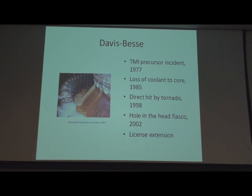Another incident at Davis-Besse in June of 1998 was a direct hit by a tornado. And I'll talk more about that in the next slide. The 2002 hole in the head, and that's what this image is from. The company, for sure, and the Nuclear Regulatory Commission regional office had this photograph in their possession long before the public became aware of the little problem at Davis-Besse with a major corrosion hole in the lid.